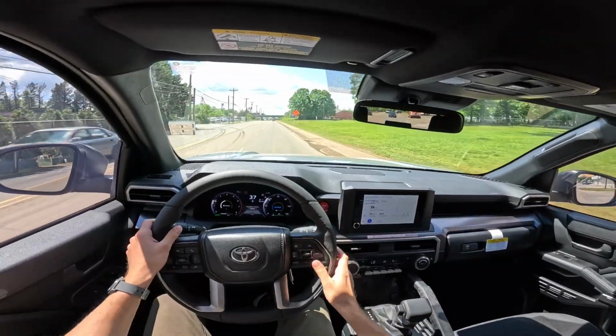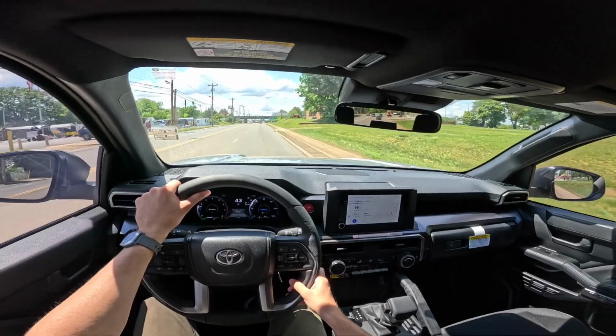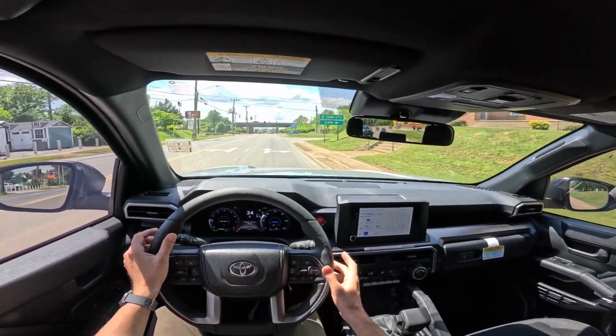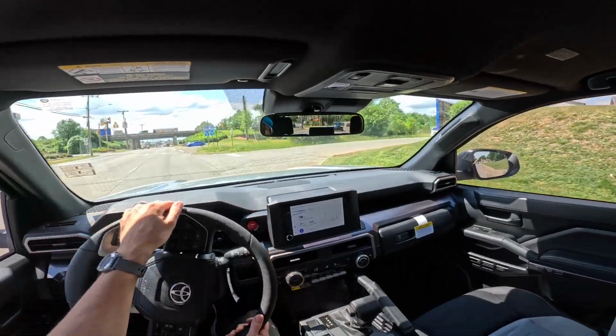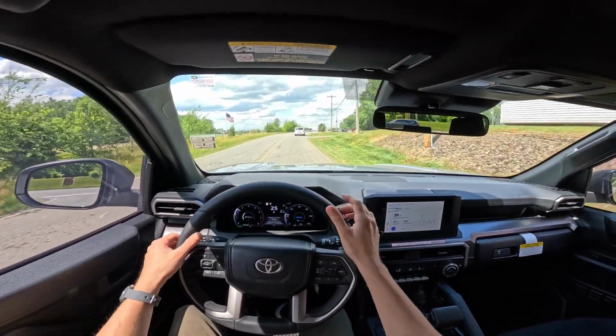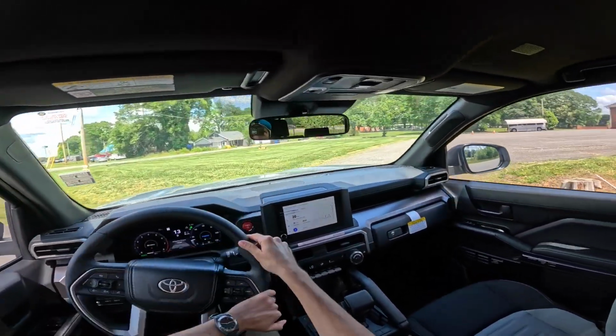All right, so setting off now in the TRD Off Road 4Runner, we got that hybrid engine and just the more basic trim level. This is a pretty sweet new SUV. I think it's a pretty capable vehicle overall. And when you're driving it on the road, the hybrid drivetrain, honestly, I like a lot. It really gives you a good blend of pretty much everything.